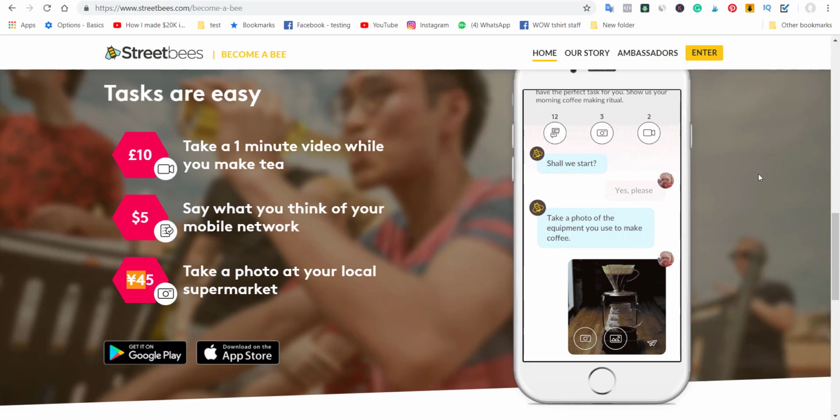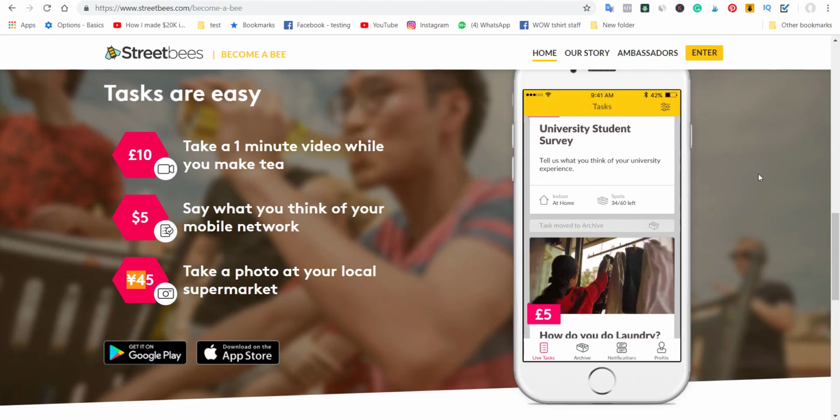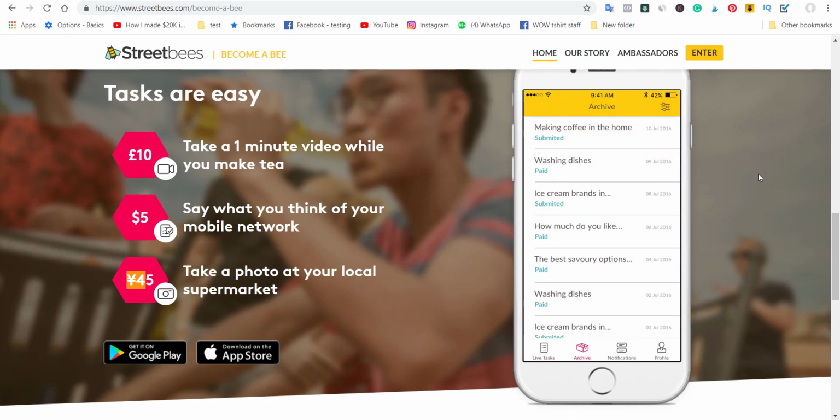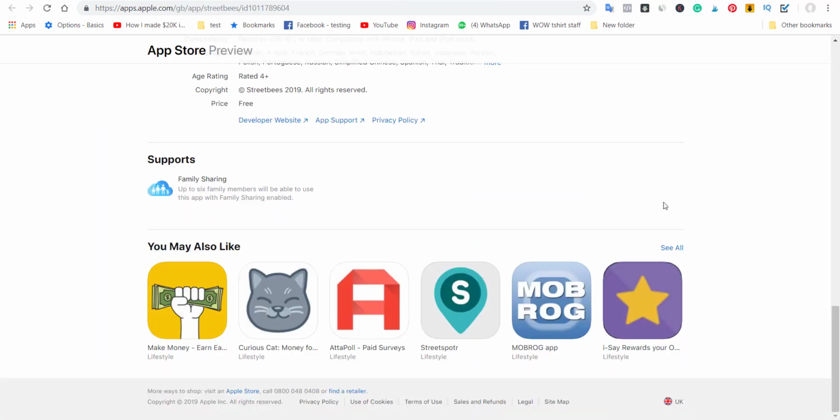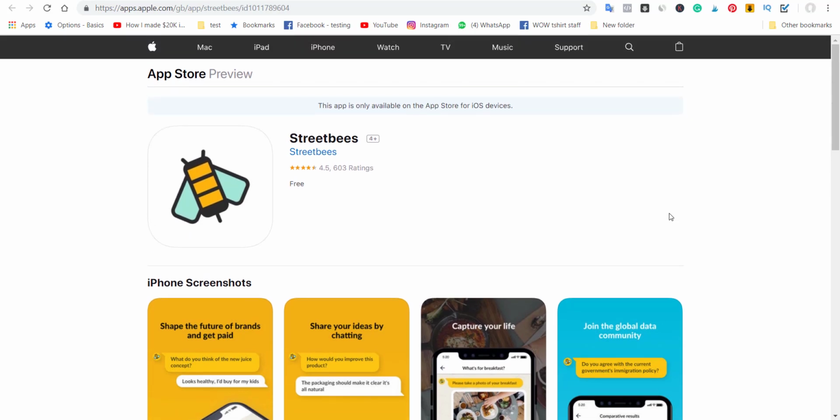So if you're interested in making money with Streetbees, just head over to streetbees.com and become a member. Click join now, then you're going to install the app, right? Depending on what type of phone you use, if you use Android, you go to Google Play. If you use Apple, you can download it from the App Store, and then you are required to answer some set of questions, which is really easy. And then don't forget to put in your PayPal account as well, because they're going to send out the payment by PayPal, right? So I think that's it, guys.